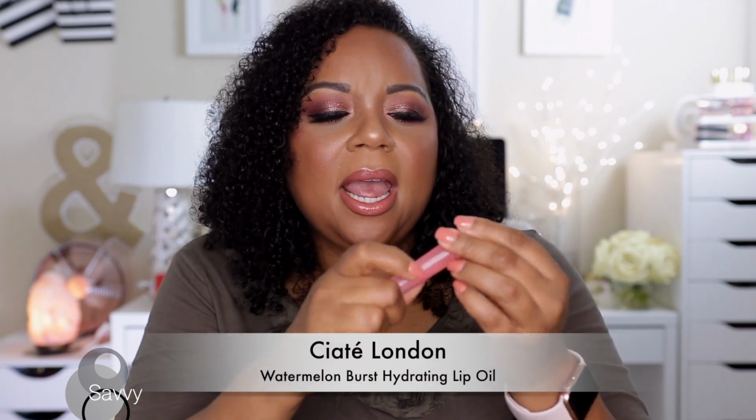Lip product that I want to mention that I've been wearing is this Watermelon Burst Hydrating Lip Oil. I've been using this one, and I have one that I almost have emptied that's in my purse, and I've been wearing this a lot underneath my face mask just so that I'd have on a clear gloss and less transfer onto my face mask. I've been wearing this, and I've been wearing that DIOR plumping gloss that I like that's also clear.